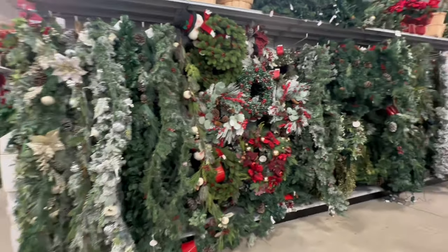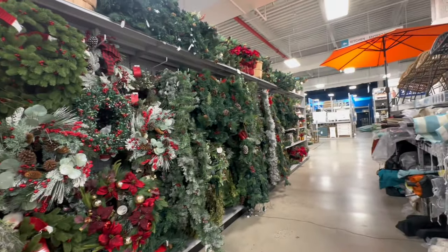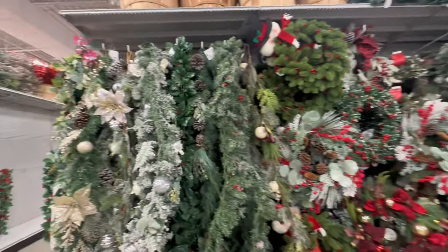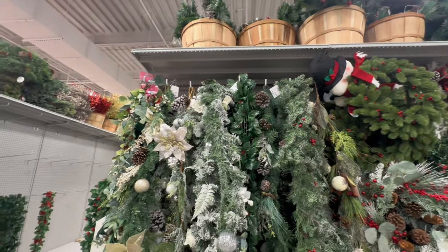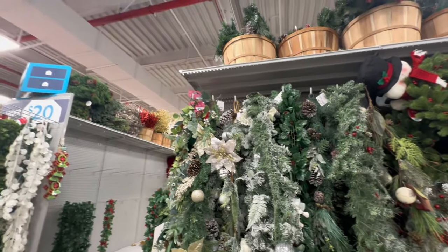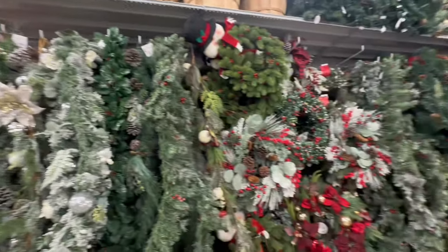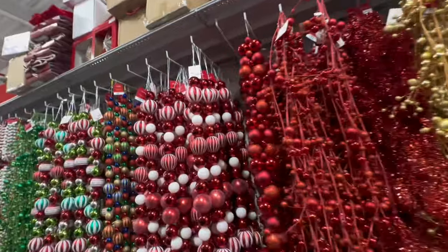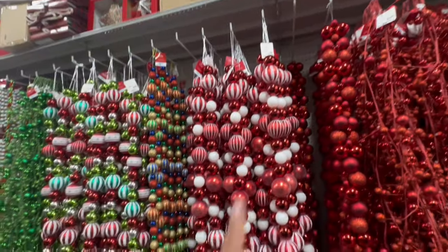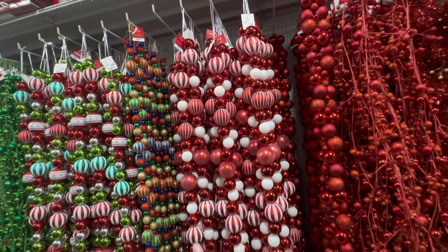Have all these garlands, wreaths, a whole stack of them. $17.99 I see there, up to $49.99 I see there. And these garlands, these are pretty. Those are $11.99, which those are nice. I'm really thinking of getting one.